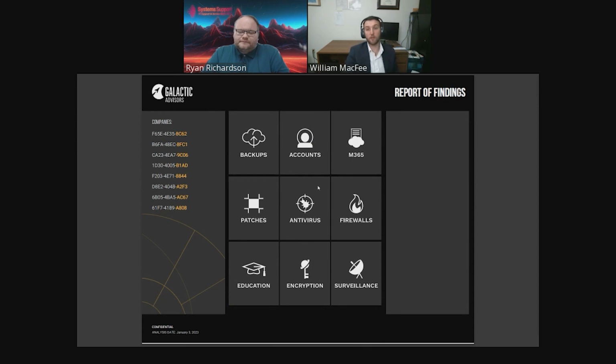they play zone, similar to a lot of other things I've talked about of looking at the different zones in IT. And they specifically look at a couple different things: backups, what accounts they can get access to, a Microsoft 365 environment, patches on the machines, the AV setup, the firewall. Are you educating users? How are the machines encrypted, and other surveillance pieces? And over here, it has the companies with just the codes based on the scan that's being run.